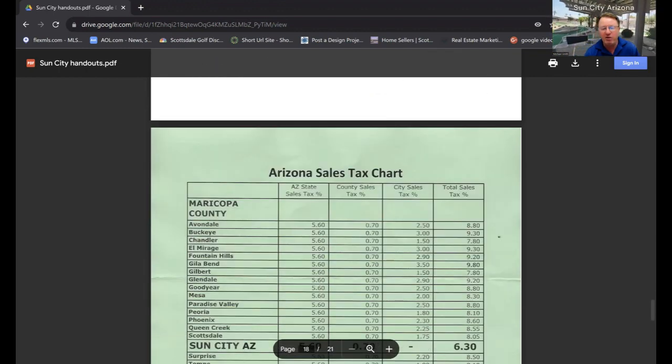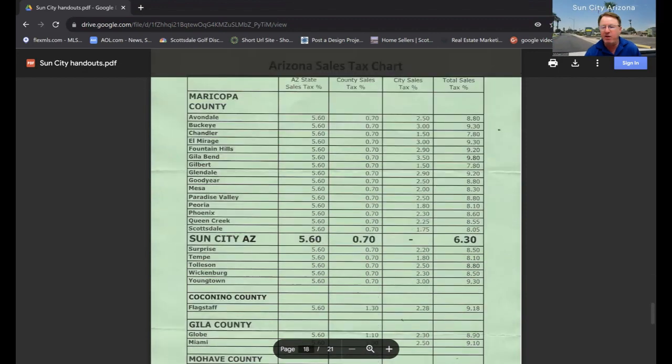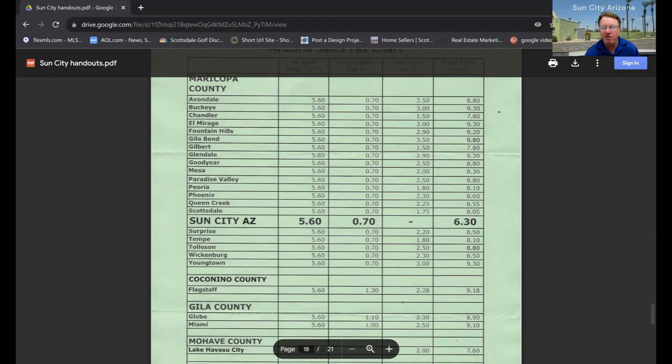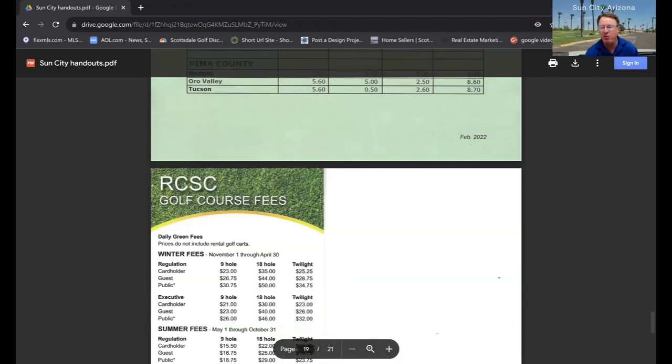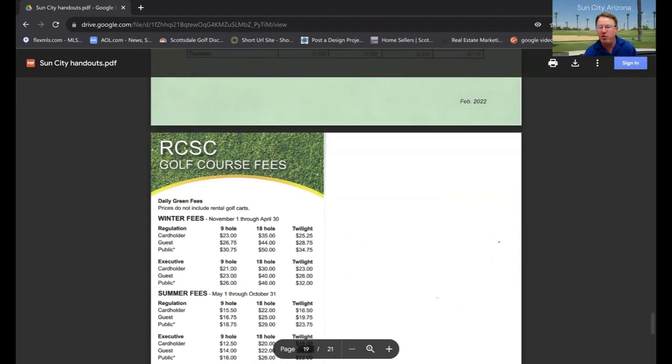This just goes over the sales tax. And remember, in Sun City, you're not going to be paying any property tax on the schools. So that keeps your property taxes down in Sun City. There is a small section where you would have that, but most of the homes don't have it.